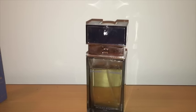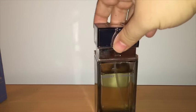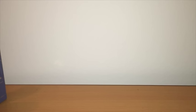I will be doing a review on it, but this one is called the Bogart Pour Homme by the house of Jacques Bogart. This is actually my second fragrance from this house. I also own One Man Show Gold Edition, and I think that's sort of a cheesy, lame scent. This one is really, really good.